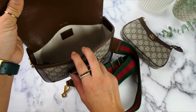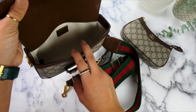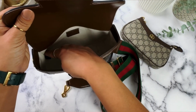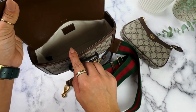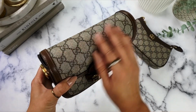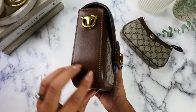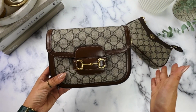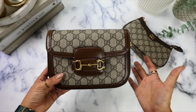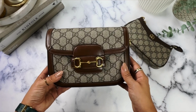Now, the interior doesn't have any pockets, and I will say I think that is a con for the piece. This could have really benefited from having a back pocket to slip things in. I also love the fact that because this is canvas and the leather is treated, it is a bag that I can wear out in inclement weather and not have to worry about it. And for me, that is a huge benefit.